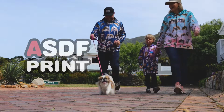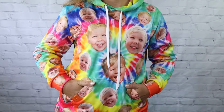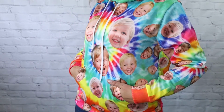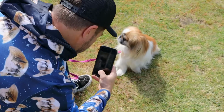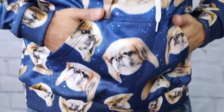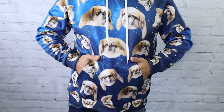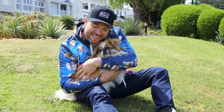I want to tell you about these awesome custom face hoodies. You can print your pet's face, your husband's face, your kid's face, or your own face on a hoodie. We have really good printers, so a normal photo taken by a normal smartphone is good enough to produce these great resolution images. We can print multiple faces on a hoodie.